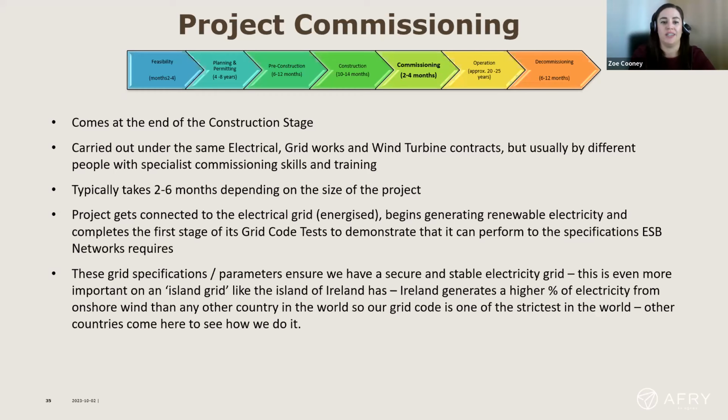So when the project gets connected to the grid, we call that energised. That's when it's switched on at the wind farm side and on the other side at EirGrid or ESB, and everything is live and there's power. We define that as being energised. Once the project is energised, then it begins putting renewable electricity onto the grid.